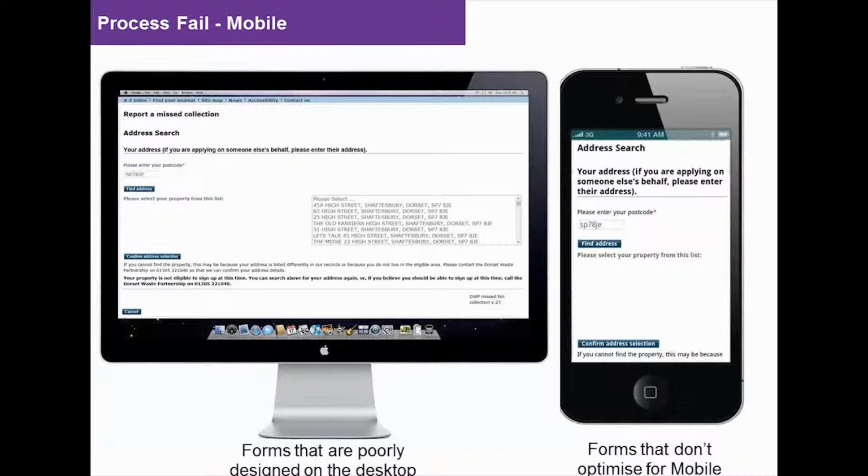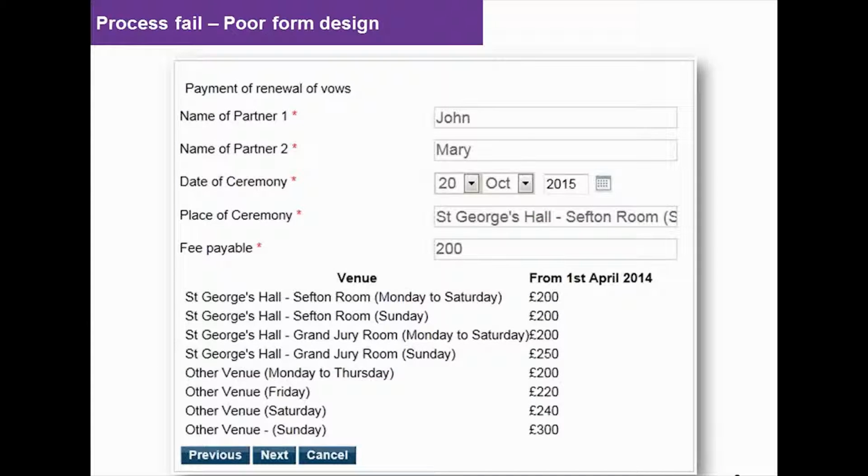But when we do that on a mobile, it just does not translate. I can't even select the addresses. I can't even see they exist. So I can't complete it on a mobile device. So it's going to fail.